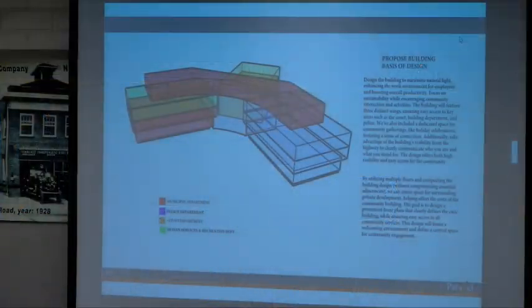Having said that, this is a diagram of the building where we have different levels. We tried to create a more compact building, just so that we minimize the footprint. We're designing a building to maximize natural light. We want to enhance the work environment for employees and boost overall productivity. We're focusing on sustainability where we can, encouraging community interaction.